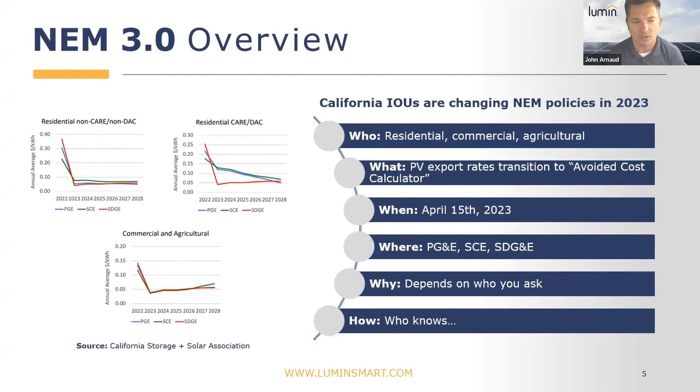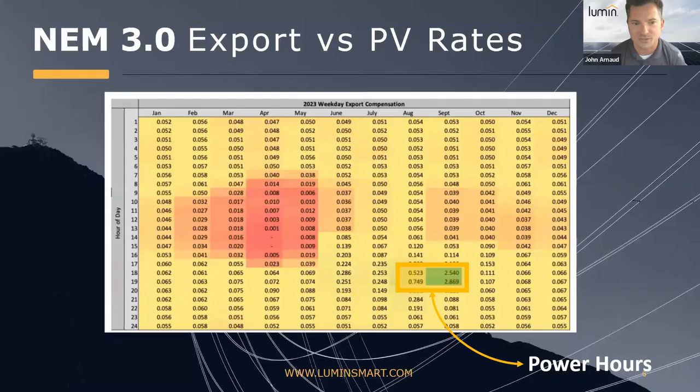One thing I did want to call out, CALSSA put together some really meaningful and useful information. On the left here, you see essentially under NEM 2, on the far left of those charts, what the export rate values are. And then you can see over time what export rates have become under NEM 3. And if you look at only this, it's pretty scary. But in the next slide, we'll talk about why it's not quite as daunting as those charts may appear.